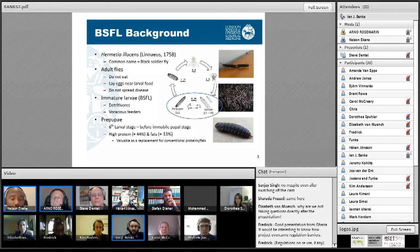The value of these insects is that the prepupae, the final larval stage, are very high in fat and protein, and research has already shown that when fed on animal manure or municipal organic waste, they can be a replacement for conventional proteins and fats such as fish meal. Next slide, please.